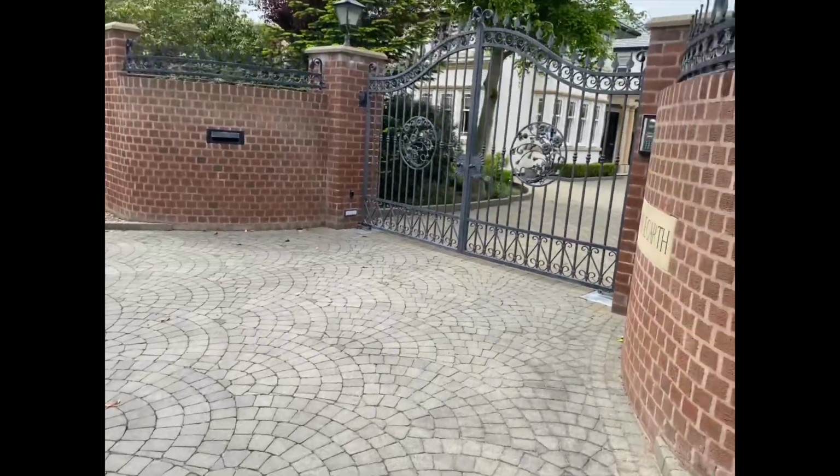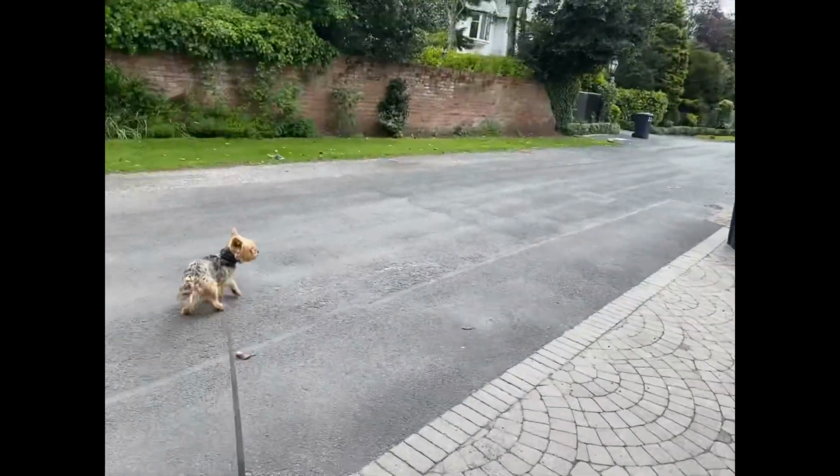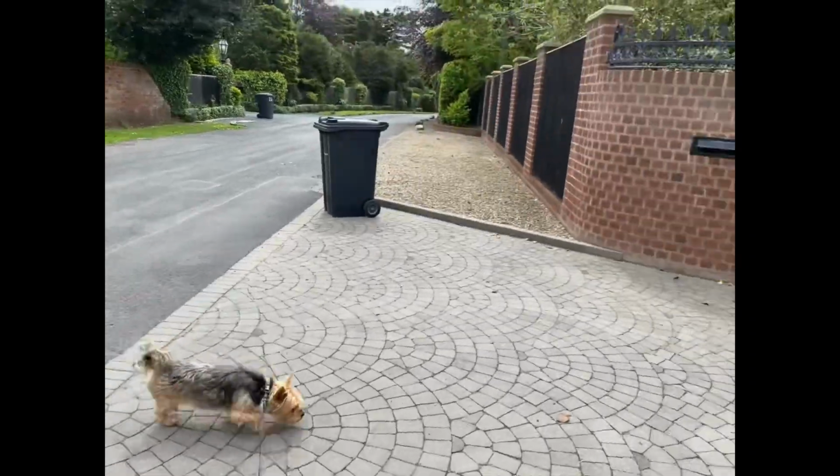So we just come towards the gate. Maybe we'll see if Buffy comes here off the road. Just come off the road.